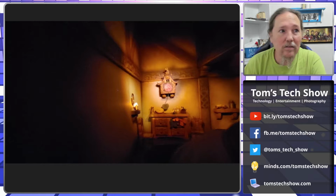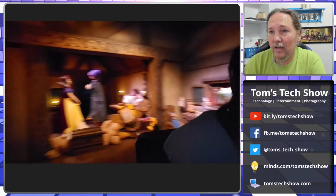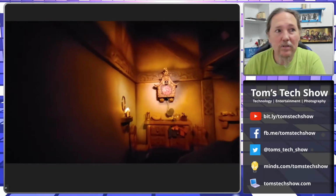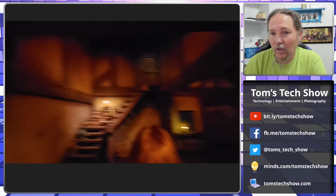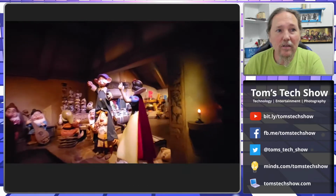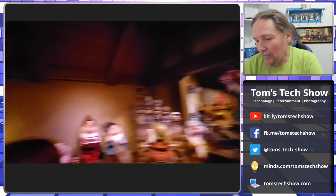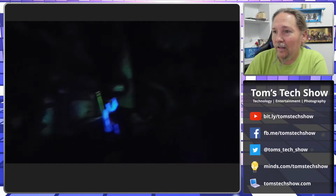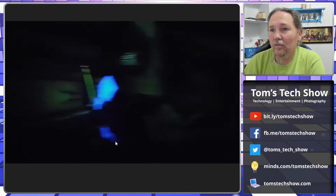The ride is, let me turn the sound way down. The ride has been updated. Everything in there is really, really clean and stuff. So it really was pretty nice to be able to go through and see everything. I hear it going in my headphones. Yeah. So they've got the little nice new animations on the wall. You've got the queen there.